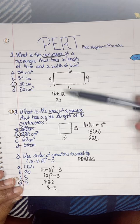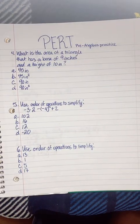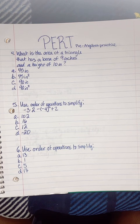So they start off right off with some word problems, right? Then we go to order of operations. We have another word problem. Thank you, Just Call Maggie. Thank you for the rose, hun. Oh, you're so welcome, Genevieve.